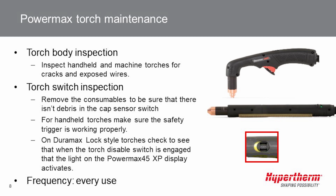So there, when you're doing that work, you want to look for any cracks or exposed wires in the torch body. And of course, if there are any cracks, you want to get the right replacement kits to repair that torch. You also want to inspect the various switches on the torch. So there's a switch in behind the consumables.